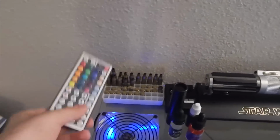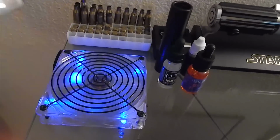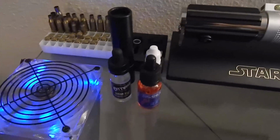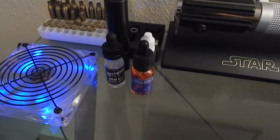First, we have some bullet shells from stuff that I've fired off right there. We have the LED fan coaster right here that's being powered by that USB hub sitting right on top of the fridge. We'll go ahead and get to that in a minute. Got some vape stuff because I'm a vaper. I just have that kind of sitting there for now until I make any changes.